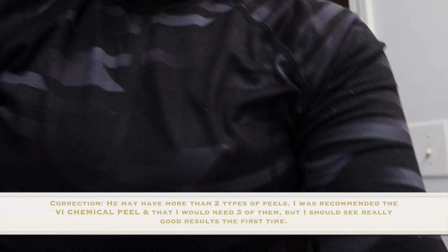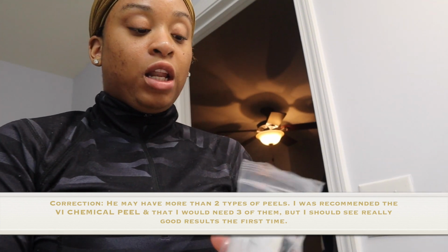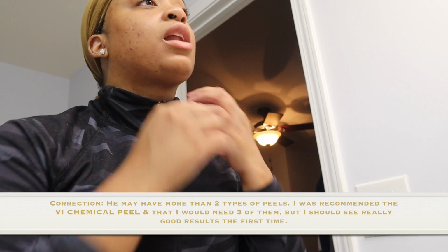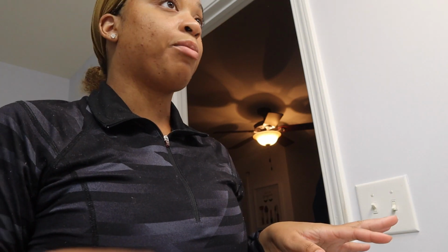Right now, my skin, I didn't show you guys, of course, what it looked like right after I left the esthetician because I was in a rush and I had to get to the gym and work, all kind of stuff. But as you can see, this is my skin. And he was like, you are the perfect candidate for a chemical peel. And he had two different types of chemical peels. Like I said, I haven't started peeling or anything yet. He said I would peel within like the next 2 to 3 days, and he said I look like I would be a peeler.